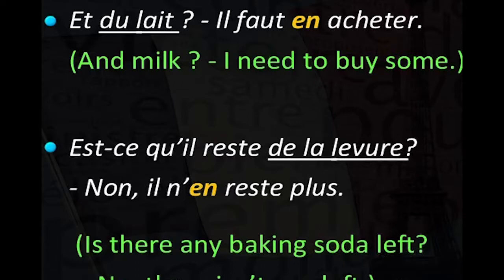In the text, there are two examples where en replaces a noun that is quantified through a partitive article. Et du lait, il faut en acheter. And milk, I need to buy some. Est-ce qu'il reste de la levure? Non, il n'en reste plus. Is there any baking soda left? No, there isn't any left. As you can see, it's not just the noun that is replaced, but also the partitive article that is replaced with en. It's important to remember this point because generally it's only the noun that is substituted.